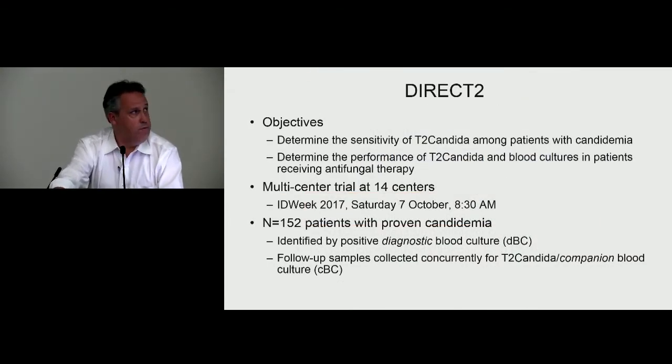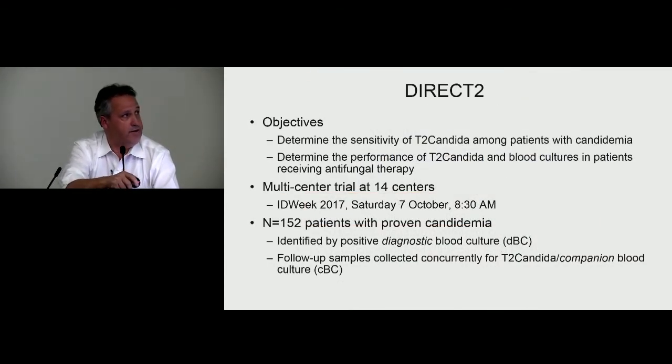So DIRECT-2, the results of which will be presented Saturday here at this meeting, was a multi-center study at 14 US centers, the objective of which was to determine the sensitivity of T2 Candida among patients with active candidemia. And then secondarily, to review the performance of T2 Candida and blood cultures, both in the presence and the absence of antifungal therapy.